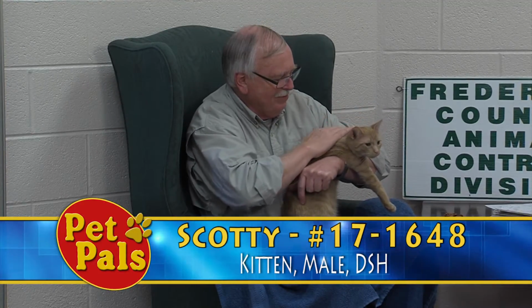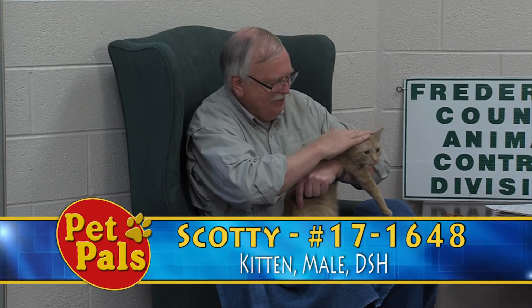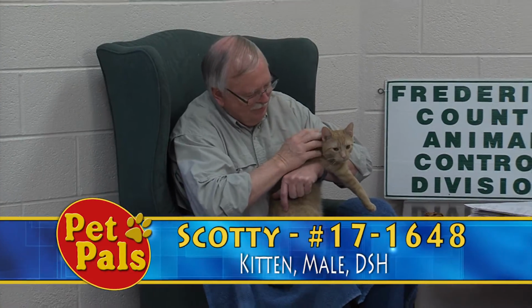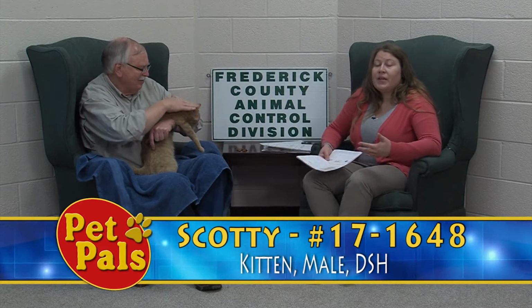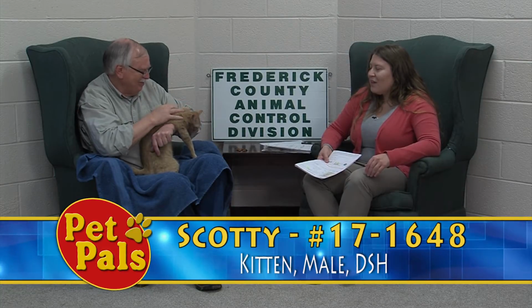The way that we introduced them was that Scotty went in first, and then Jimmy went into a transition cage. Some people use those at home. If you have a large dog crate, sometimes people put them in there so they can see each other. They can't always get to each other, but they get used to each other, and then you can let them out and they can interact with each other, and that's what we use here. As you can see, he's still looking around, but he seems pretty relaxed, just hanging there, getting some love and attention.